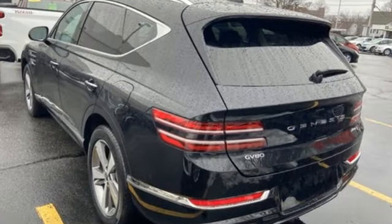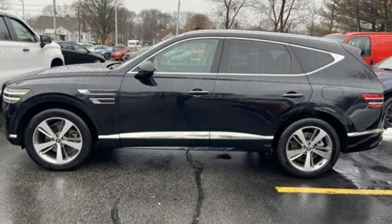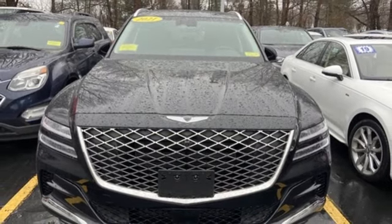For Genesis, luxury is about more than just comfort. It's about performance, it's about versatility, and it's about safety too. There's even more to see in person. Take it for a test drive today.